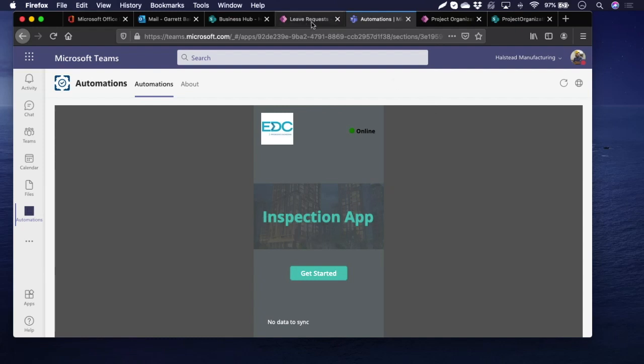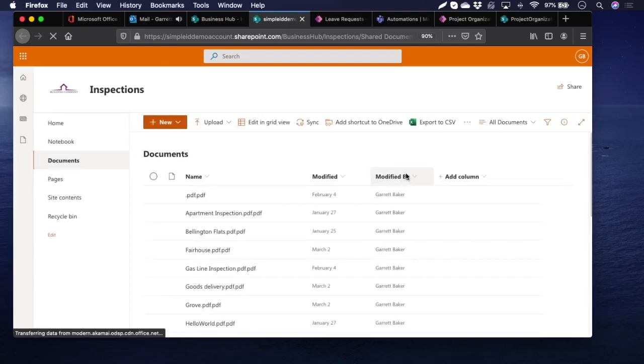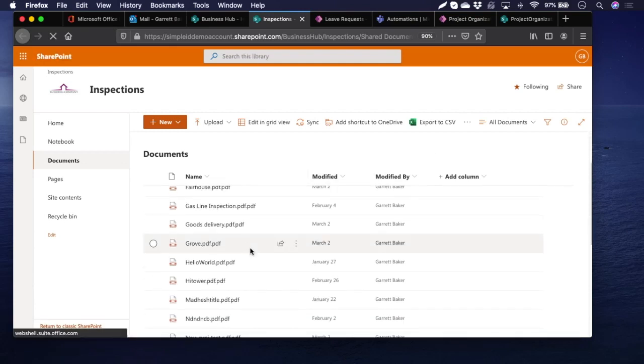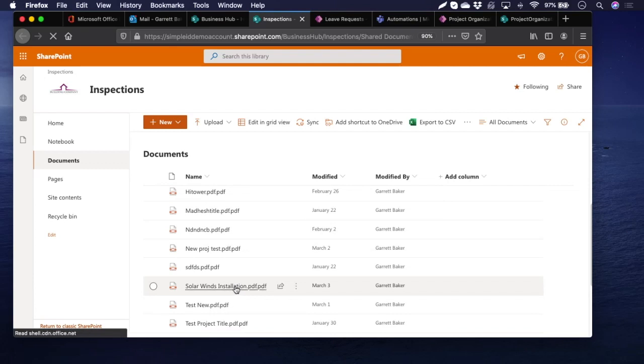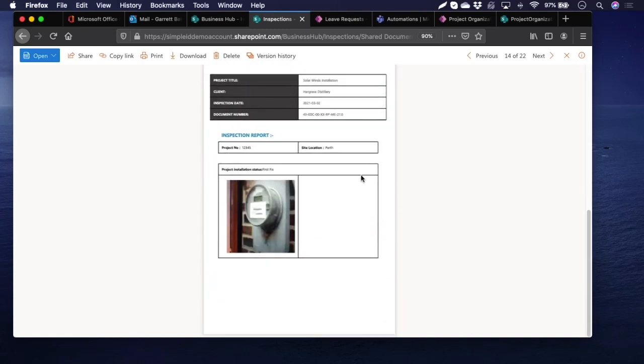is if we go back into, we'll actually go into SharePoint here. So that then creates, of all the information we filled out, a PDF report of all the inspection details. And that's automatically emailed to me as the user. And it's also automatically added into a SharePoint site that we have where we want all of these to reside. So this could be sent to a customer as well. You can see right here the report.